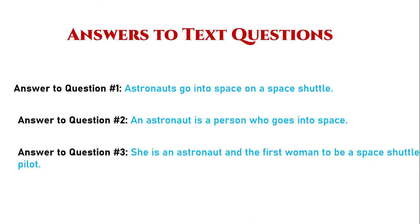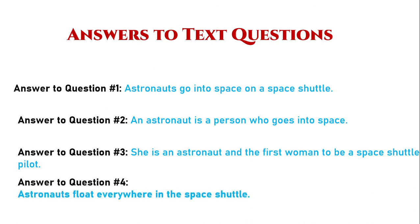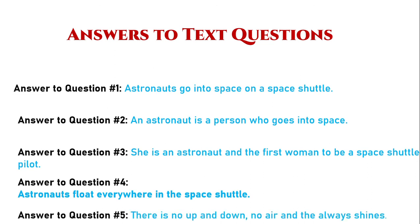Question number 4 says, how do astronauts move in space? We say they float everywhere in the space shuttle. They move in the space shuttle. Question number 5, the last one, how is space different than Earth? It was mentioned in the text that there is no up and down, there is no air, and the sun always shines. Just add here the sun after that. The sun always shines. This is how the space differs from the Earth. The sun is always shining, there is no up and down, and there is definitely no air.